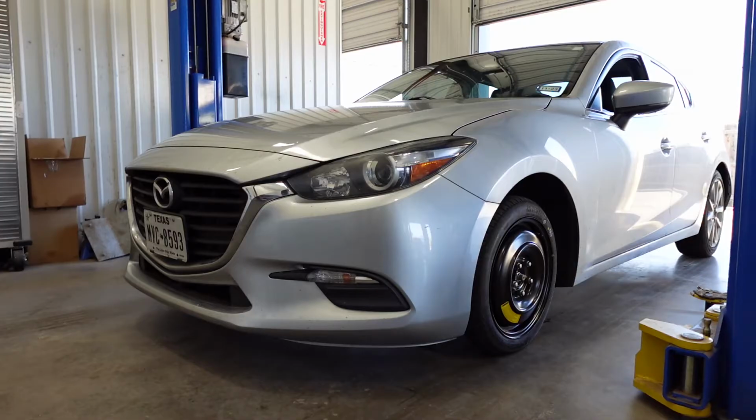Right here, what I have for you is a 2017 Mazda 3. I'm just going to be going over it real quick to look through it. The vehicle was in a small accident. It looks like the customer ran over something in the road and it caused a little bit of damage on the vehicle. As you can see, the driver's side wheel got damaged. I'll show you that in a little bit. All the lower covers got taken out.